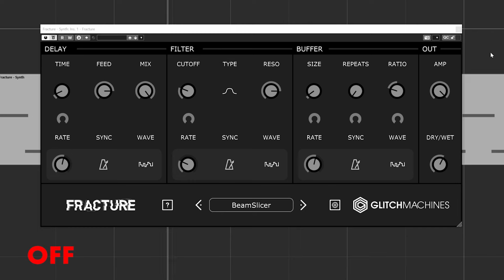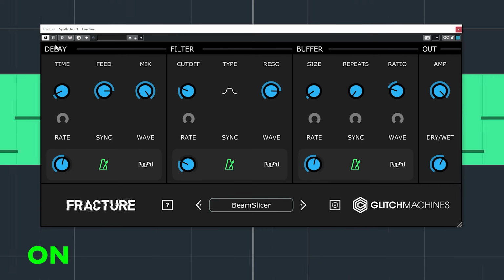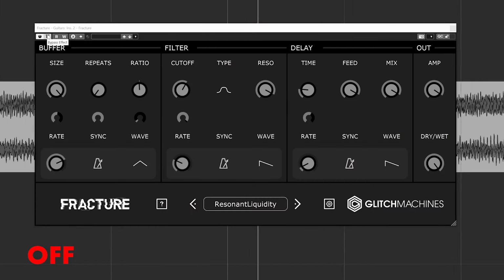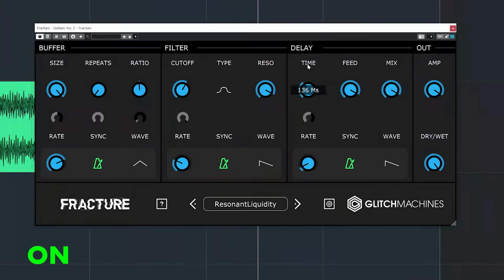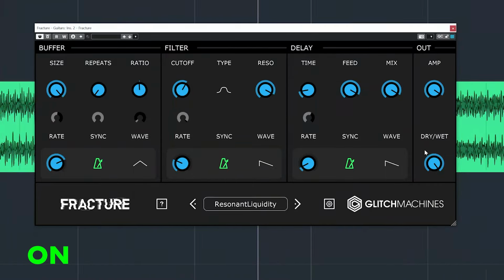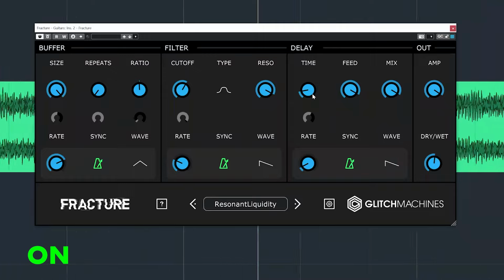Synths, again, playing with the delay time makes a glitchy effect. Also the rate, vocals or even guitars. Fracture can give you this extra edge that you're looking for.